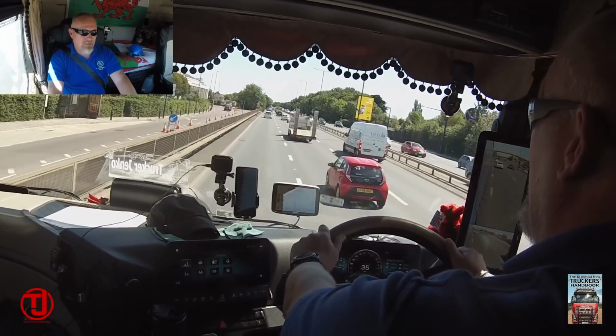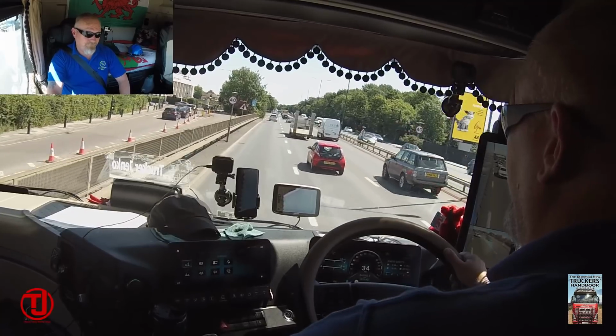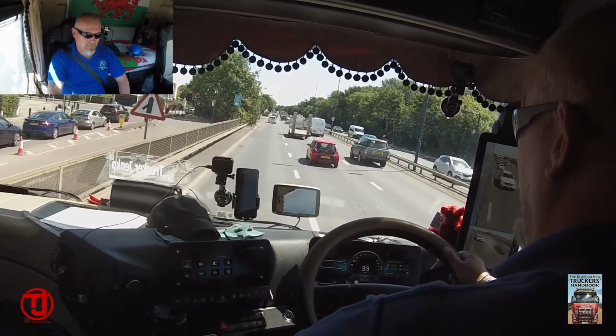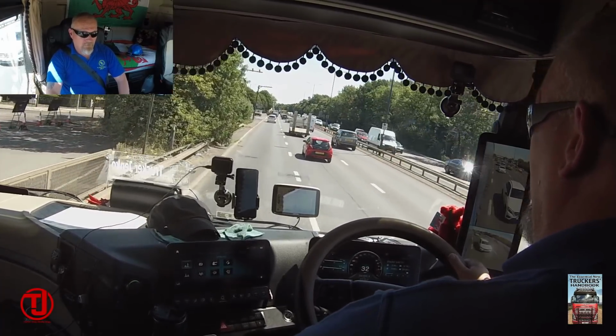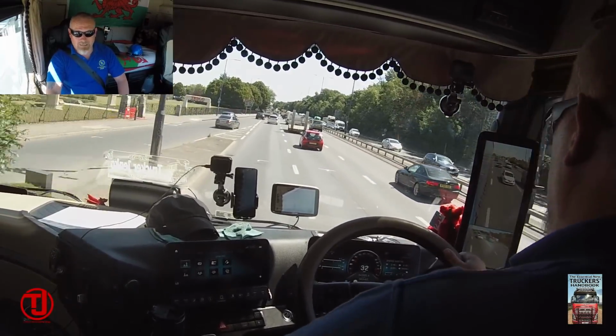A nice early finish yesterday. Finished at 3 o'clock. I did wash the truck after. Did get it washed. All the vans parked themselves up, so I thought, well, while it's a bit quiet, I'll get the hose out and give it a quick wash over. So truck's looking a little bit better.